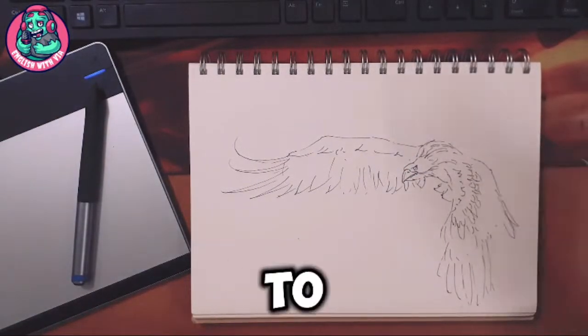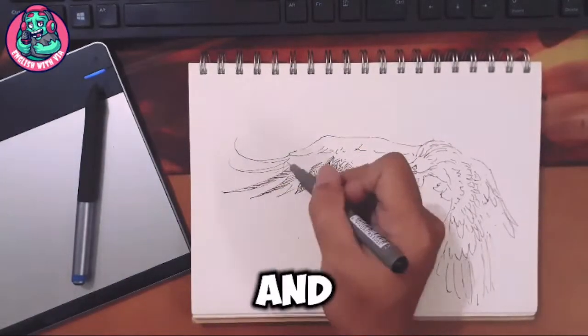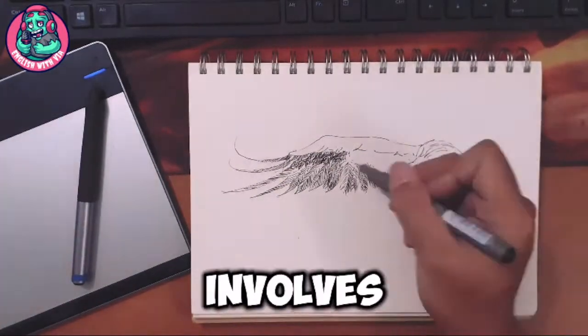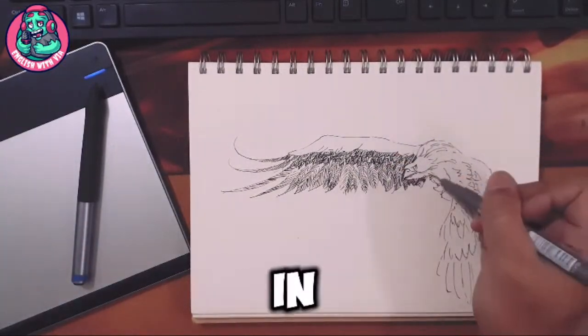Carve. To carve in drawing means to create lines or marks with intention and precision. It involves using controlled strokes to define shapes, textures, or details in a drawing.